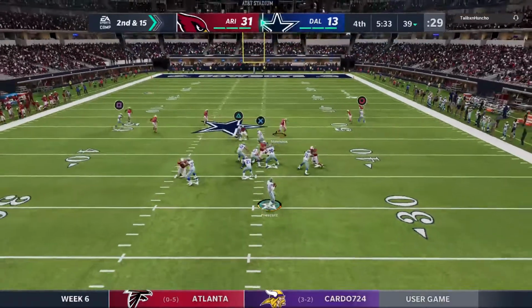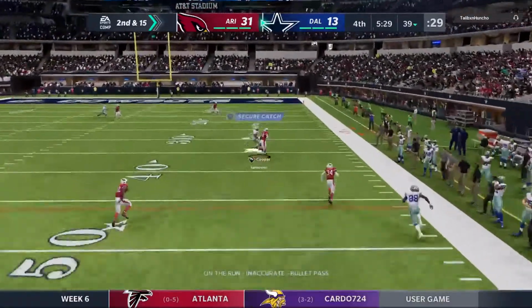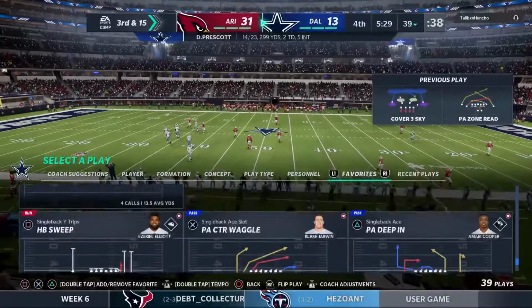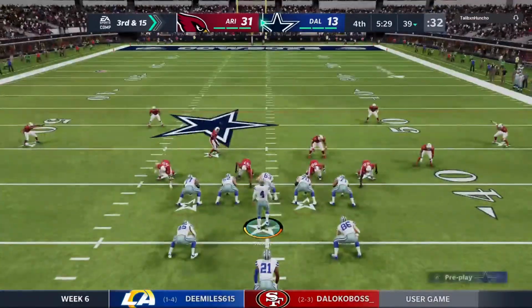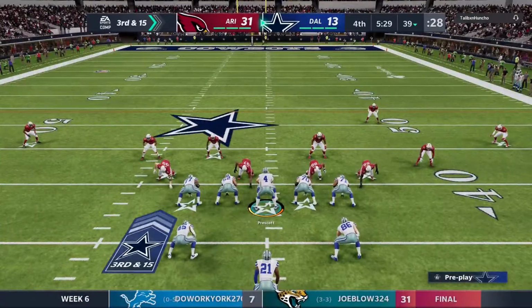Off play action to Elliott. Here's Prescott. Escaping the pressure right. Letting one fly deep for Cooper. Amari Cooper, the intended target. And it's 3rd down. They'll probably spend a little extra time dissecting the game film after this when I think the part of their plan was to hit them over the top of the deep ball. They've been unsuccessful all night.